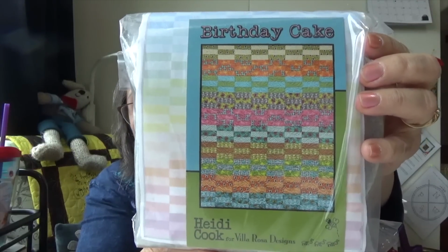I knew that I was making this quilt for Lukey, but I have two other little girl second cousins who are about 15 months old and about 2 years old. So I wanted another quilt to be able to make and be inspired by. And I saw on her website, and you're going to want to go on her website, this Villa Rosa Designs. The thing about Villa Rosa Designs is the whole pattern is on a postcard, and they go together so easy. I saw this one and I said, this is perfect. I am so going to do this birthday cake.